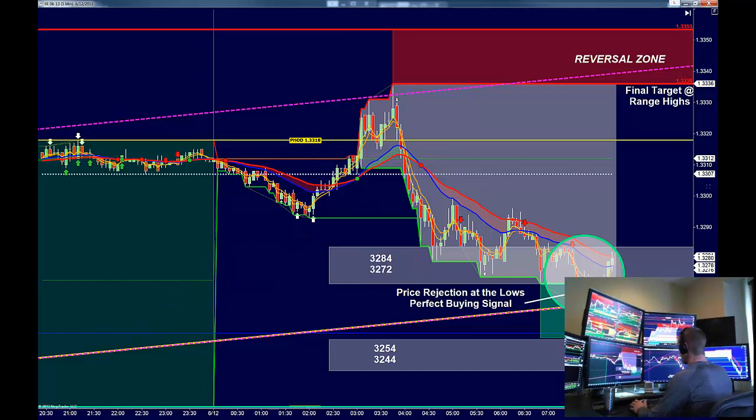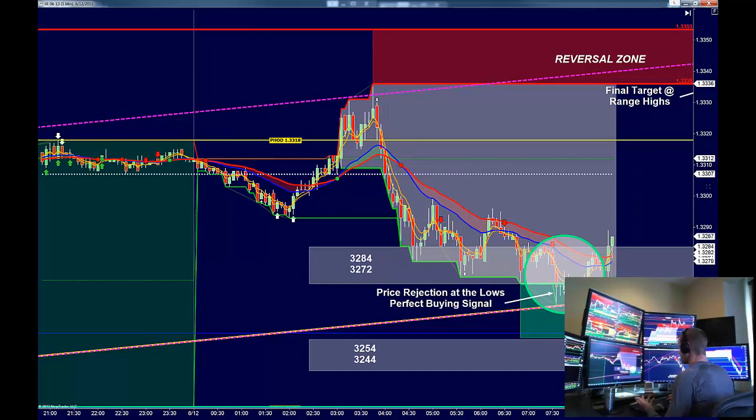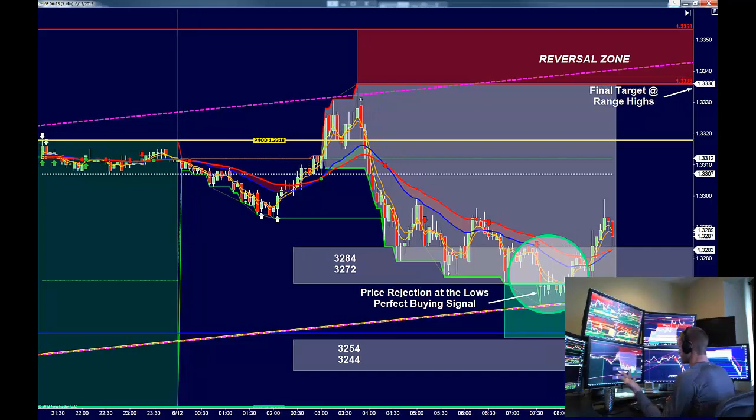And so as you see, if we fast forward this, you're going to see this is exactly what we wanted. We bounce up. We close above the support zone. That's your signal right there. If you're trading on a 5-minute chart, that's your signal right there to enter long. And you're going to see this thing just takes off.